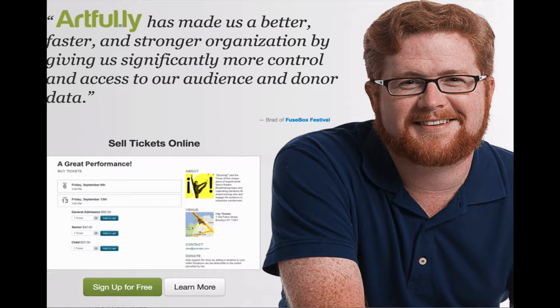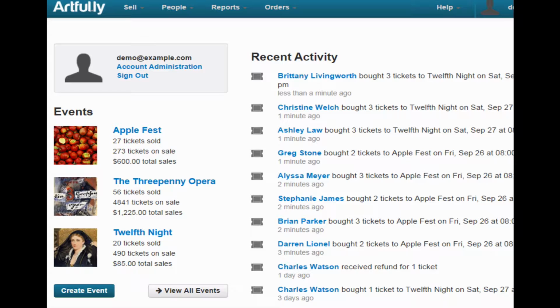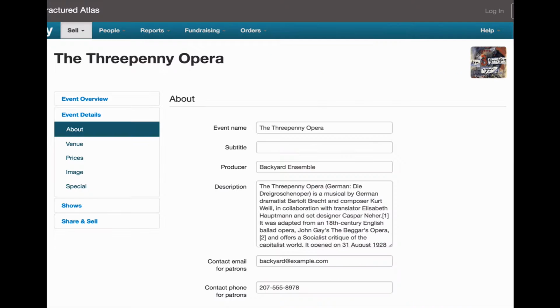If you're an existing Fractured Atlas member, you can sign in with your account credentials, and if you're already logged in on another Fractured Atlas website, you'll automatically be logged in. Once you create your Artfully organization and have everything up and running, this is what you see when you log in. On the left, you have a list of some of your events, and on the right is a running list of your patrons' interactions with your organization. Things like ticket sales, donations, MailChimp campaigns, and if you want to create a new event, you just click on the Create Event button in the lower left-hand corner.